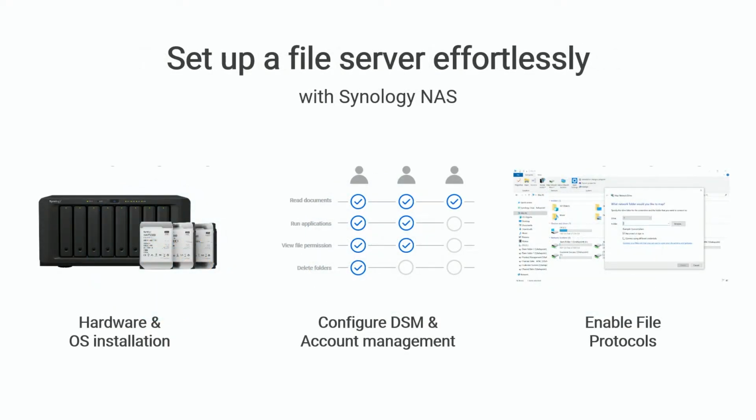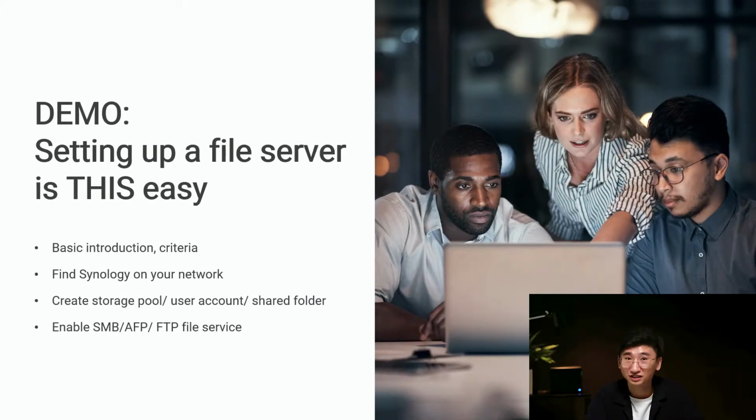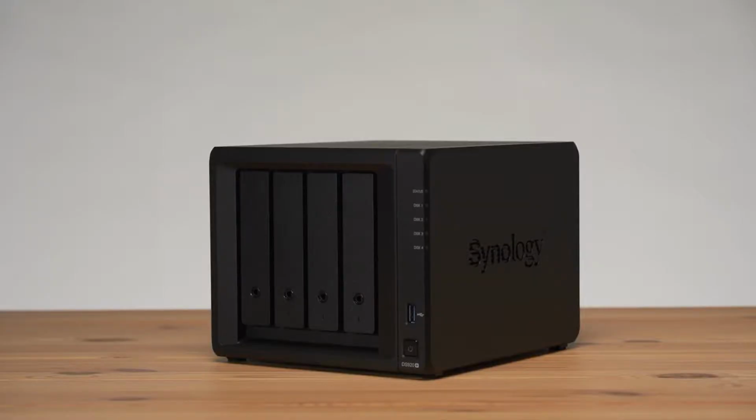In this, we will show you how easily you can set up our file server, starting from hardware, OS installation, to DSM configurations, account management, to enabling file protocols. Let's start with a demo first and show you how easy it is to set up a file server with Synology. In this demo, we will walk you through all the steps after receiving your NAS. Today, we are going to set up a DS920 Plus.